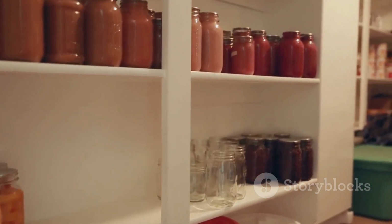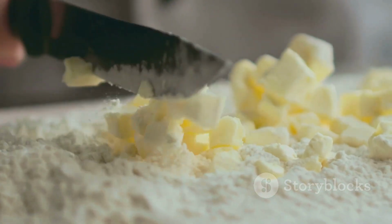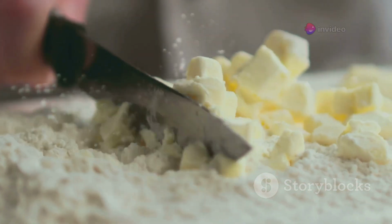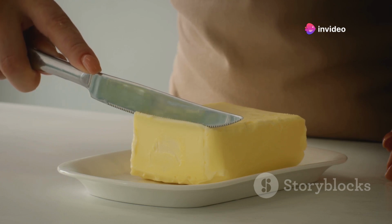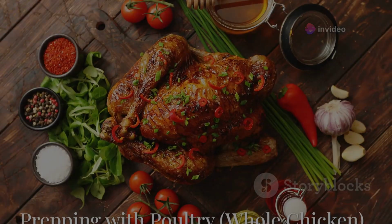Clarified butter, ghee, is shelf-stable for months and great for cooking. Salted butter is best for storage, but bakers may want both types. Butter is a prep essential. Freeze extra and consider ghee for backup. Let's move to protein: chicken.